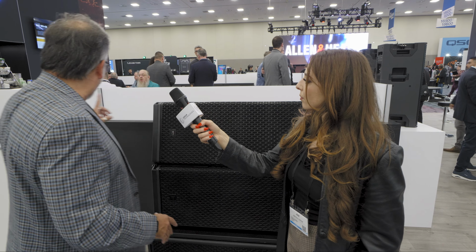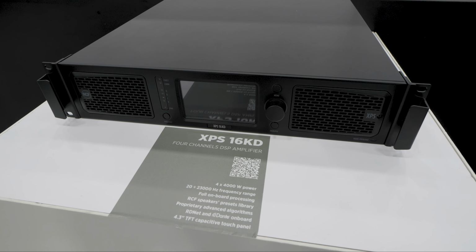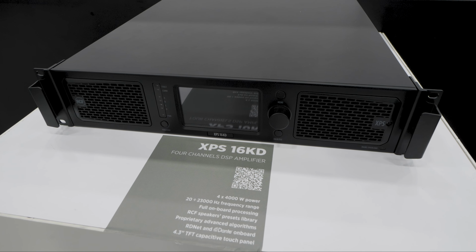This is the GTX 12. It's a double 12, okay? 4 6-inch and 2 3s. It's a passive system that's going to be fitted with the XPS 16K. This is the core of the whole system. All the processing and the amplification comes from this unit. Here we have 4 channels with 4,000 watts, and the idea is to fit each channel of the way of the cabinet with those amplifiers, and in the case of the GTX 12, we could fit 1 amplifier to 3 speakers at the same time.